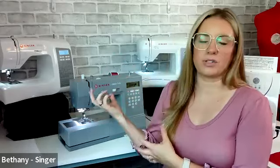So we're going to talk about those. Each of these machines is a little different. So depending on the computerized machine, it may have different features than other computerized machines. So we'll talk about that today.